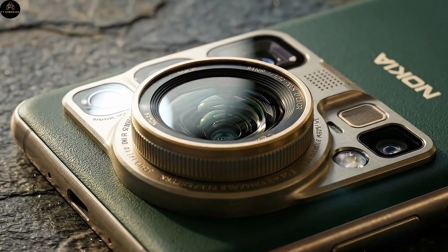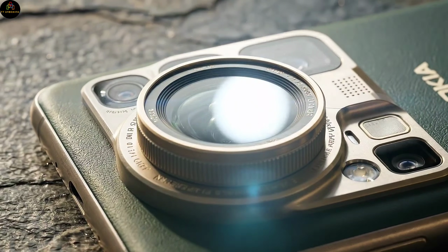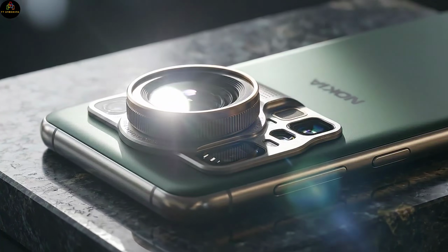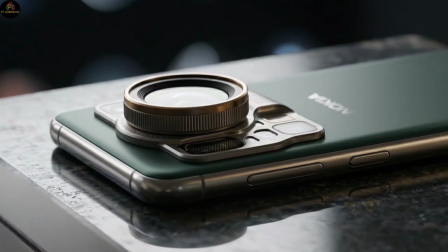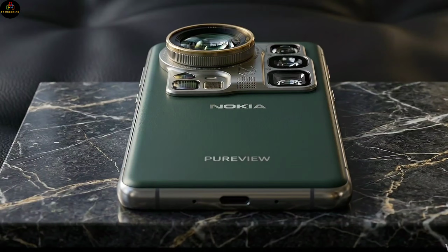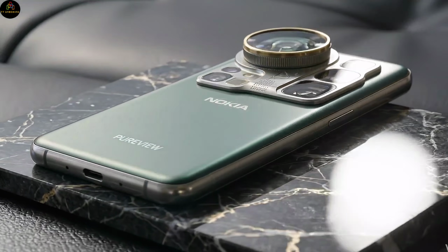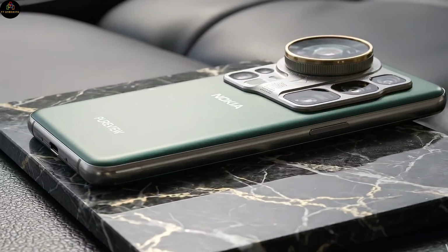And the launch date, for now, it's just a concept. But tech insiders believe that Nokia is actively working on something like this. We might see a prototype or a real teaser by late 2026 or early 2027. And if all goes according to plan, a commercial launch could happen by the end of 2027.